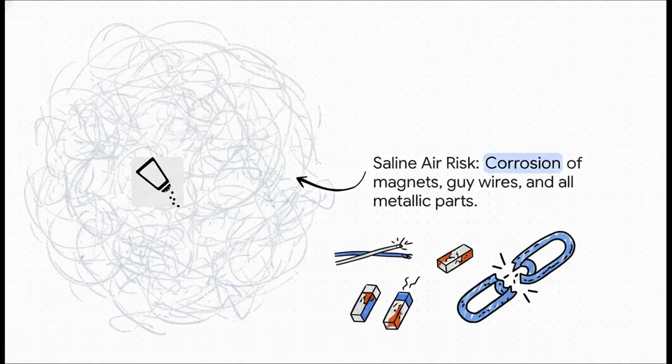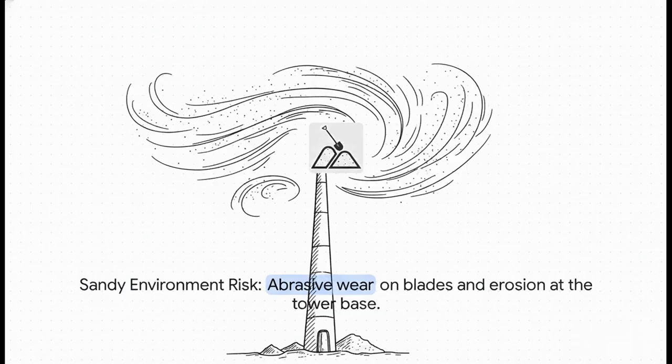Then you've got the sneakier enemies, the ones that work slowly over time. If you're anywhere near the ocean, that salty air is a constant problem. It causes corrosion on the super powerful magnets, the guy wires, literally every metal part, just slowly eating away at the machine. And if you're in a sandy place, you're dealing with what is basically a constant sandblasting effect. The wind whips up sand that wears down the blades, and it can even pile up and cause erosion at the base of the tower. It's just this relentless assault, day in and day out.